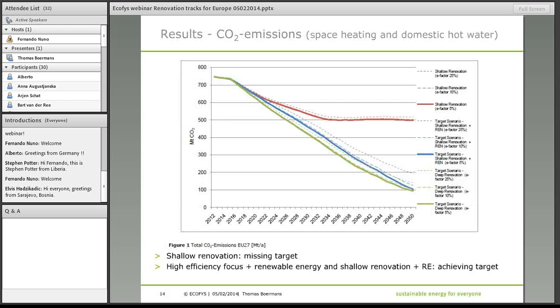So coming to the results of the study, and what does it mean? Basically, you see here the results for the CO2 emissions for space heating and domestic hot water. And what you see here is the red line is the shallow renovation track. The blue line is the shallow renovation plus renewables, the second track.